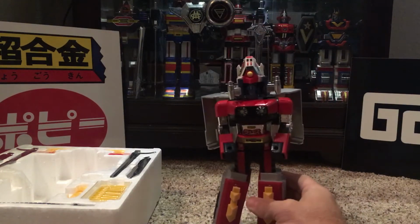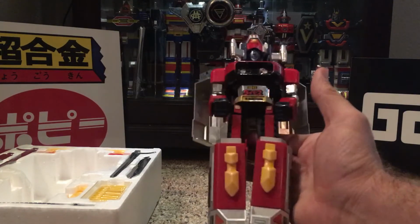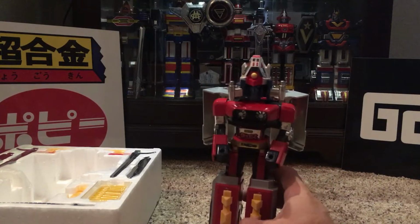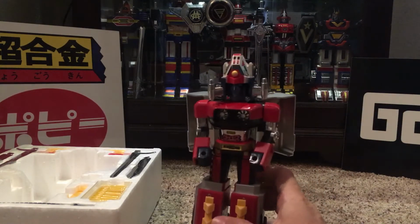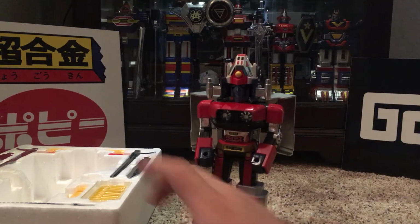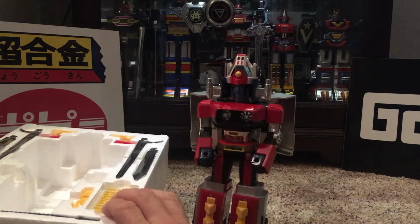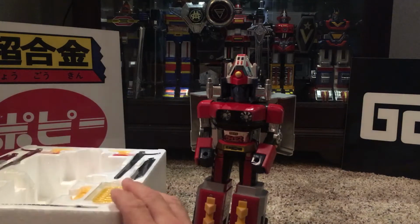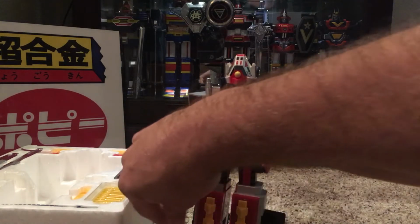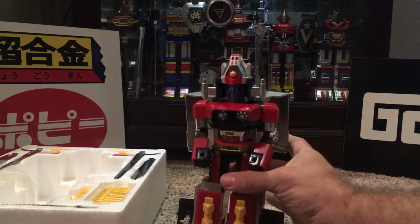So Daimos comes with, of course, all the swords and missiles. He has shooting fists, of course, just like the majority of our Chogokins have. He does have a missile launcher in the top, but that's for the truck mode. All the missiles that are over here in the pack are for the truck mode. And also he has leg rocket launchers, and those are really for truck mode too.